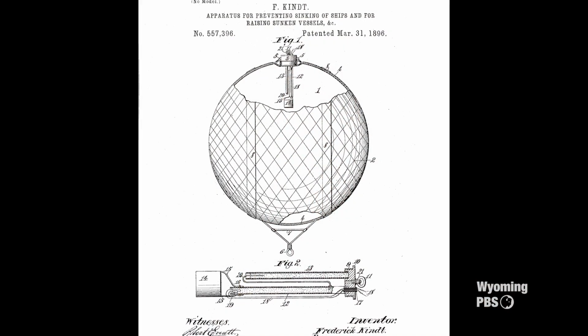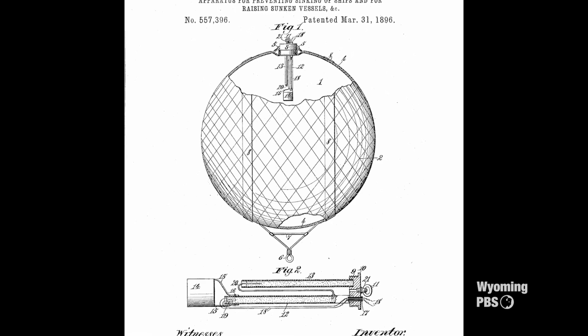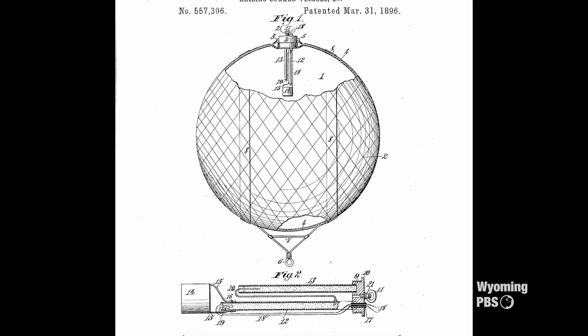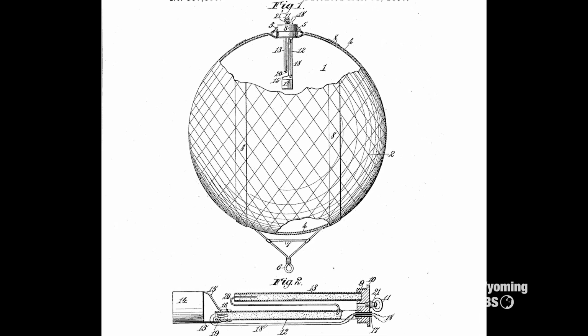One of the staff favorite stories is the invention of Fred Kint. In about 1895, Kint was living in Saratoga, and he invented what he called the apparatus for preventing the sinking of ships and for raising sunken vessels. It was pretty much a large canvas balloon that had a rubber balloon inside of it. It was to be attached to a sunken vessel, and a charge would inflate the balloon, and that would bring whatever was on the bottom up to the top.